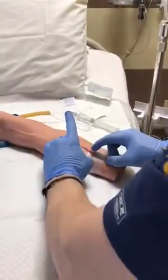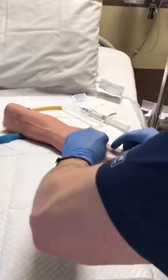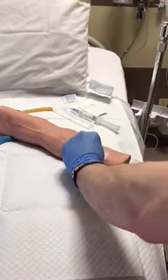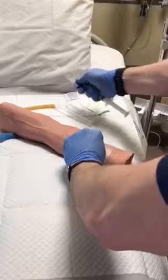I'm going to pop my tourniquet, apply traction, pull that out. Set that off to the side so I can carry it to the sharps in a second.